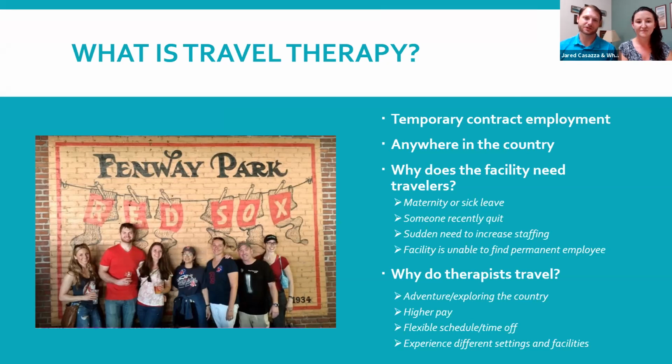Why would a facility need a traveler? There's a variety of reasons. A big reason that we've seen in our own travels is that some of these facilities just have trouble keeping permanent staff because it's not a desirable area. So we find contracts a lot in more rural areas where not a lot of new grads are moving to, and there's not a lot of new therapists coming in there, but they still need to treat those patients. So they use travelers to fill that need. Another reason might be maternity leave, sick leave. They might have a person that recently just left the job and they need to fill that temporarily while they try to hire a new permanent staff. So there's a variety of reasons there.